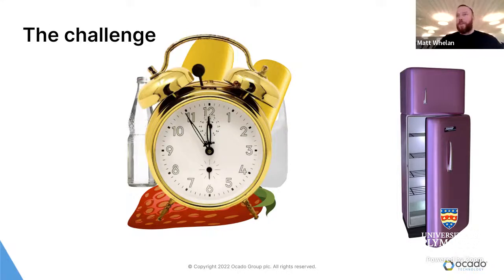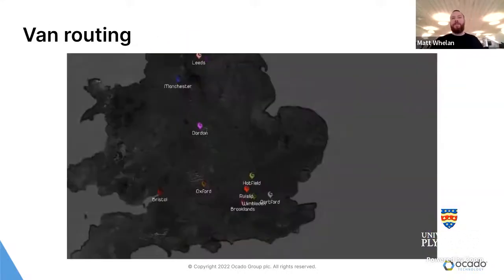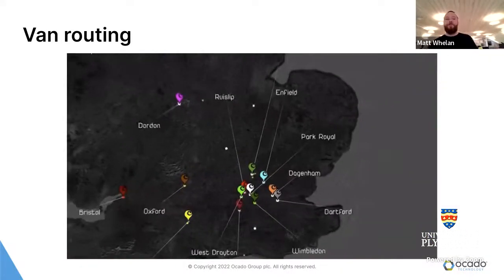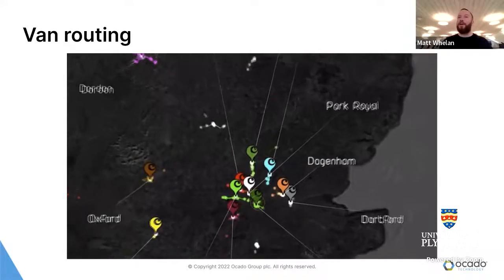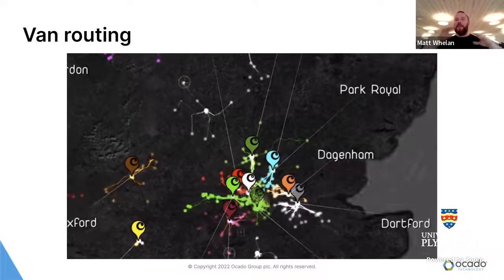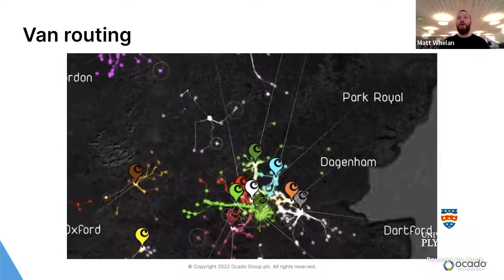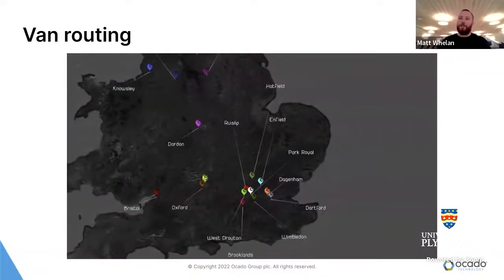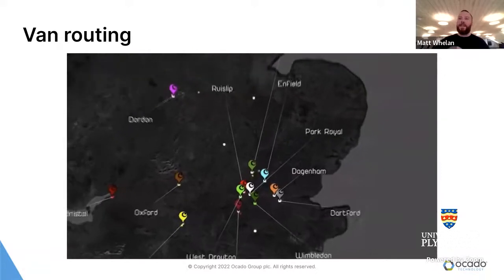So it's a pretty big logistics challenge. And there's a huge amount of technology that we use to solve this problem, right? A lot of it's out in the real world. This is showing some of our routing algorithms. This is how we're optimizing which van is going to take which box to which customer. And we're re-optimizing this as a live algorithm every time that you make a change on the website. So this is a massive software system.